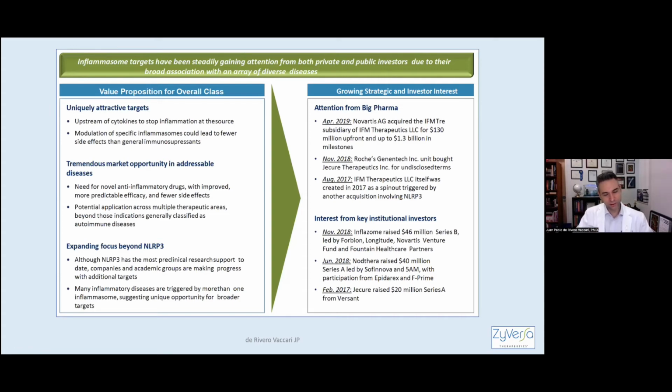So finally, there was an interest from Big Pharma and Wall Street in this inflammasome field. When we had started, I remember there were only eight articles on inflammasome, but now the attention on inflammasome was so much that companies were seeing the potential of inflammasome and they were investing millions of dollars.